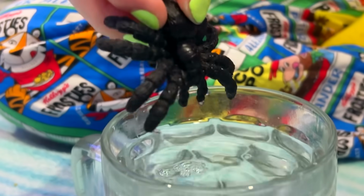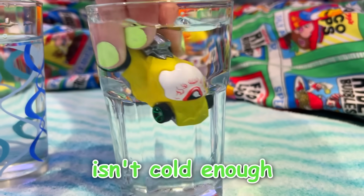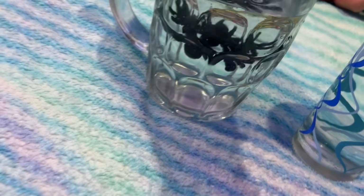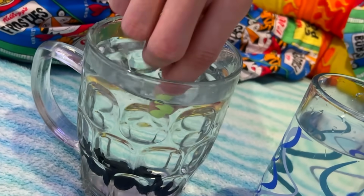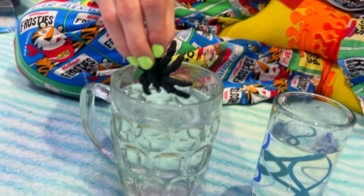There, we can squirt water. Oh, in a coastal town. Cold. Maybe our water just isn't cold enough because he's taking a while. Yeah, he's not changing in the cold water. Oh. You dropped it in there. Oh no.